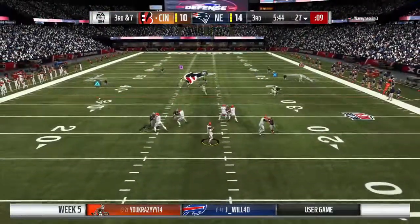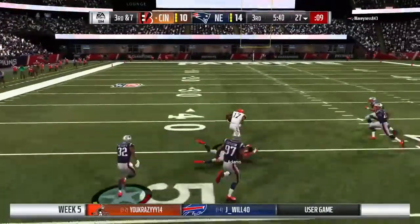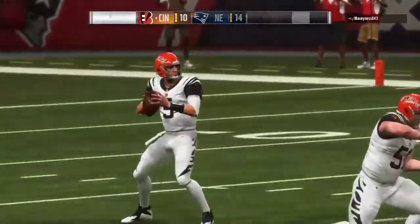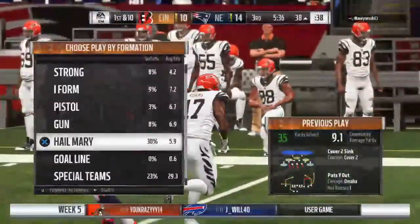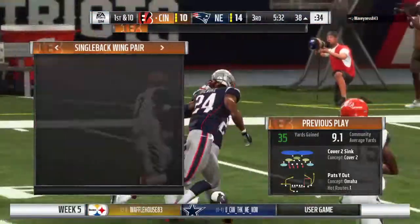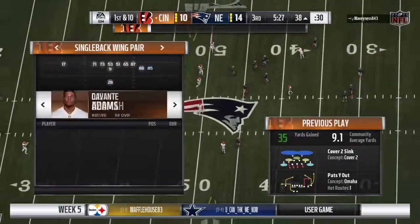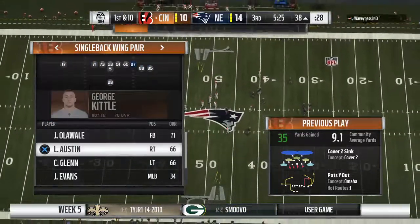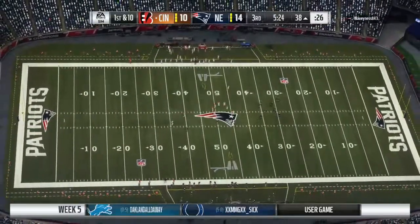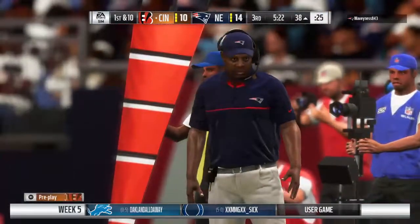From the gun, it's Rosen. And Adams has it, complete. And able to rip off a big chunk of yardage before being dropped inside the 40. Give him 35 yards there on the third down conversion. So how about that for a chain mover?